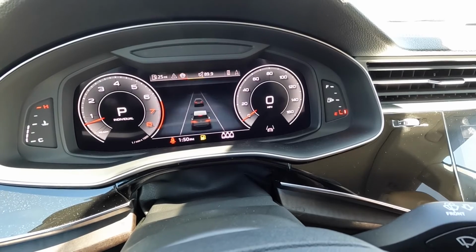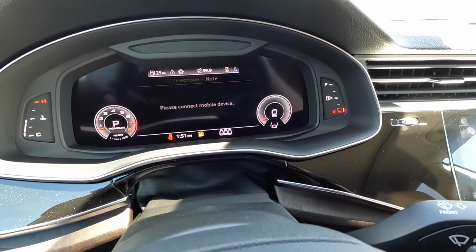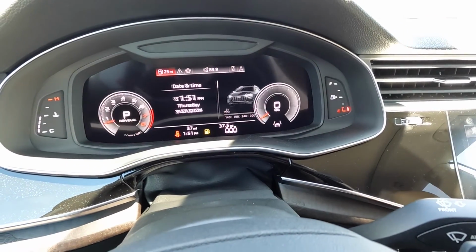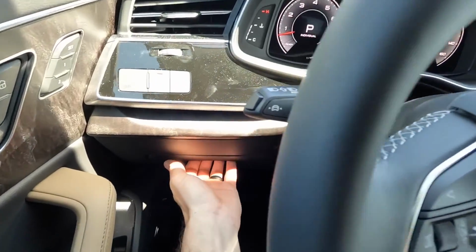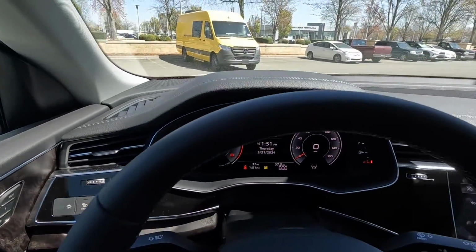And then you have some other info that you can scroll through. And you can also bring this up in full screen. So if you'd like to view all of this a little bit larger, you have the option to do that. This also has distance pacing, so the cruise control stalk and those adjustments are on that left side. Now, there's a lot of storage down below, as well as the headlight adjustments.